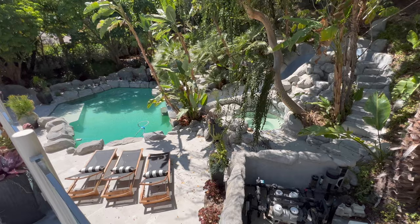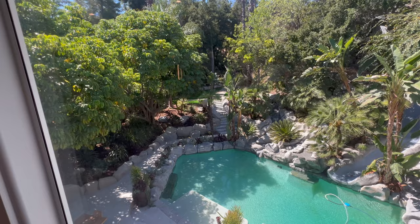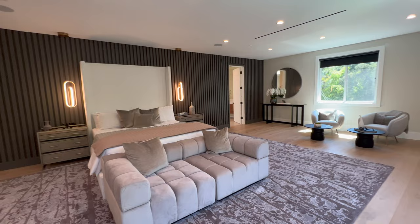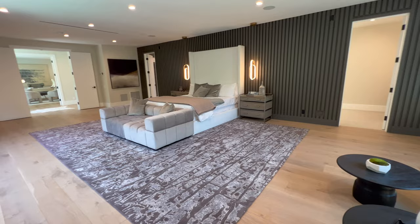Alright, last but definitely not least is our last bedroom, which is our primary suite. As you can see, it's so big, very spacious. We have this beautiful accent wall with gorgeous dark gray wood panels, a lot of windows that bring in so much natural light, and also you have the gorgeous view of your backyard. You have a fireplace in your bedroom. We have these two gorgeous modern lights on each side of the bed. This bedroom definitely looks very cozy and comfy, even though it's super large and spacious and modern.